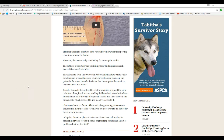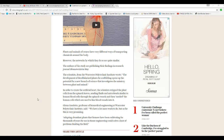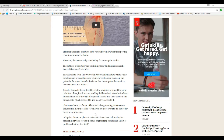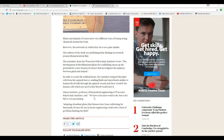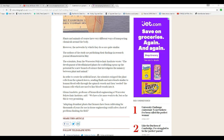In order to create an artificial heart, the scientists strip the plant cells from spinach leaves, sending fluids and microbeads similar to human blood cells through spinach vessels and then seed the human cells that are being used in bloodlines to line blood vessels into it. Glenn Gaudet, professor of biomedical engineering at Worcester Polytechnic Institute, said, "We have a lot more work to do. But so far, this is very promising."